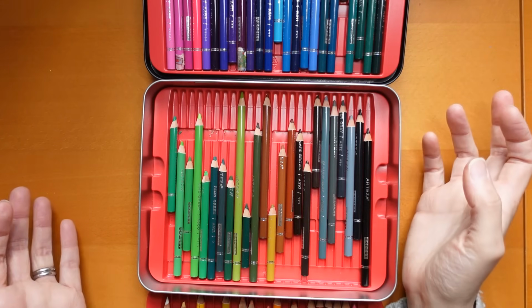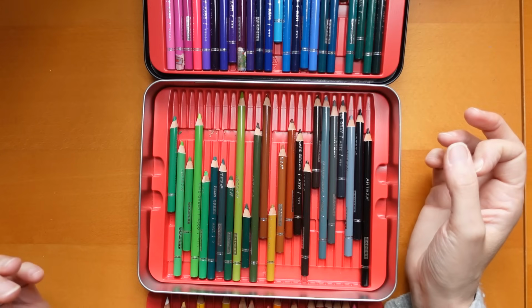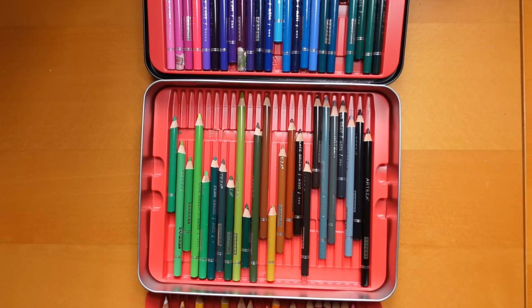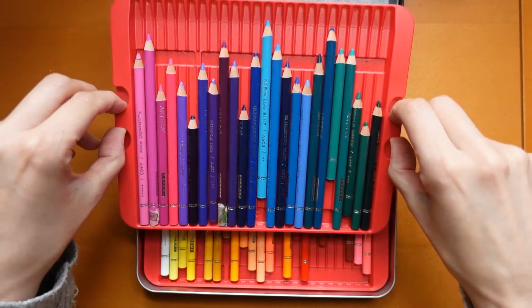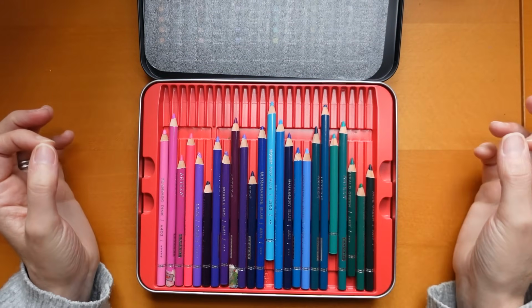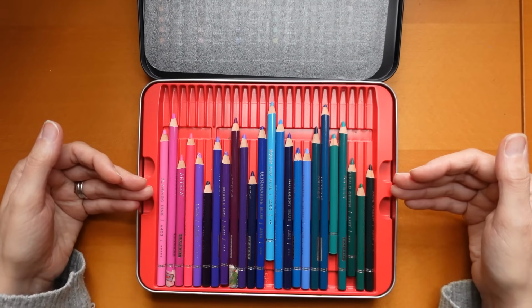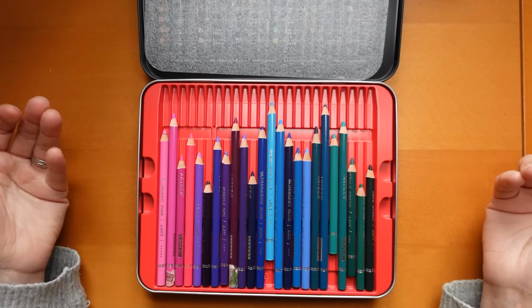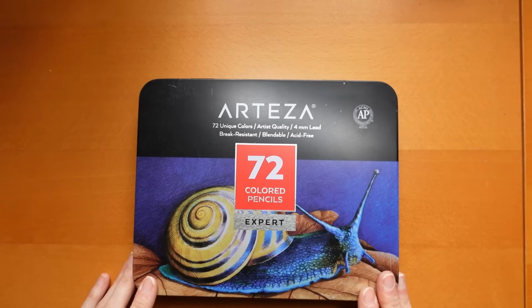Now, these don't break that easily in the sharpener. They don't hold their point as well as some brands, but fairly well. I find them quite good for bigger areas and things like that. And when I'm using my Sarah Rennie Clark Colour Cube cards, I find the colours in here work really well with those. For some reason, they always seem to have the right colours, even though I've only got the 72 set.